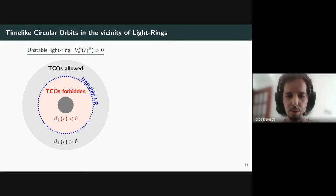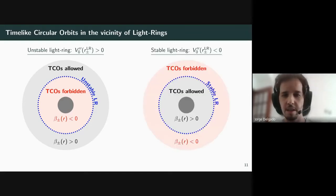In that case, what we have is that below the light ring, we have a region where beta is negative. Therefore, you don't have any time-like circular orbits here. But if you consider the region above the light ring, then you have a region where beta is positive. Therefore, you can have time-like circular orbits, although you don't know yet their stability. In a similar way, if you consider now a stable light ring, basically what we have is the reverse. The inner region is the region where we have time-like circular orbits, and the outer region is a region where you don't have any time-like circular orbits.